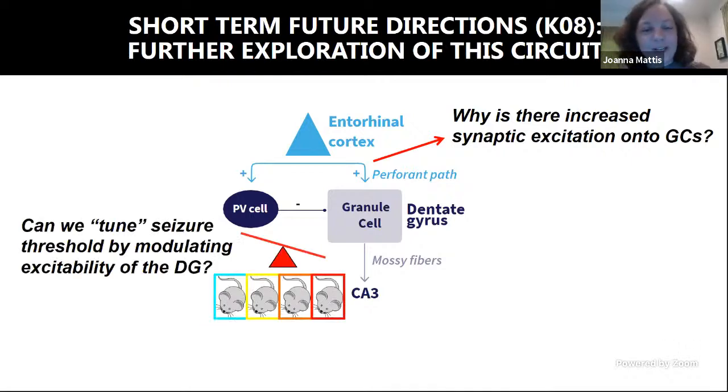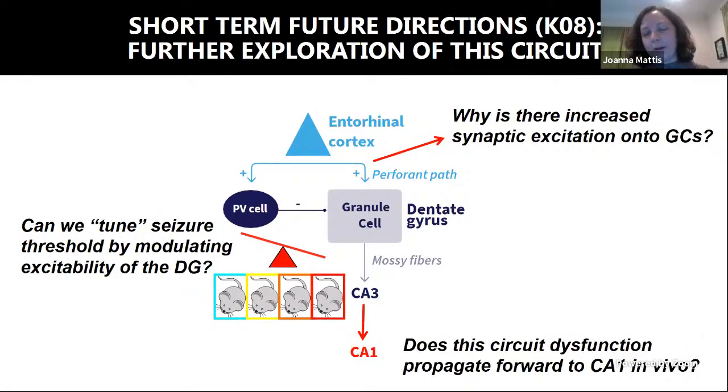Another direction is, we demonstrated that driving entorhinal cortex was sufficient to stimulate seizures in these mice, but how about modulating excitability within the dentate so that the response to whatever cortical input is different. So we could, for example, using chemogenetics, tune the seizure threshold by modulating excitability of the PV cell or granule cell populations.